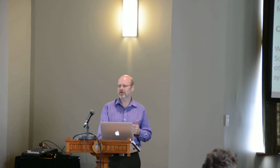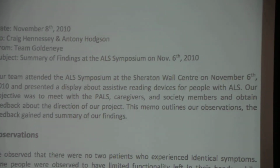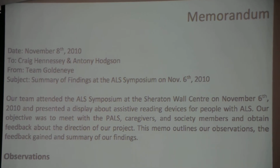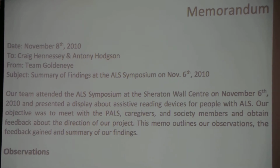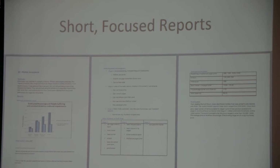So I wanted to give you a couple of samples of the dossier submissions just to give you a sense of the variety. So we had things like memos. So they just report on something they did. It's important when you go and have a meeting with a client to document what happened so that everybody knows what happened there. You can report back to the client and say this is what we discussed and what the action items are. We had short focused reports.